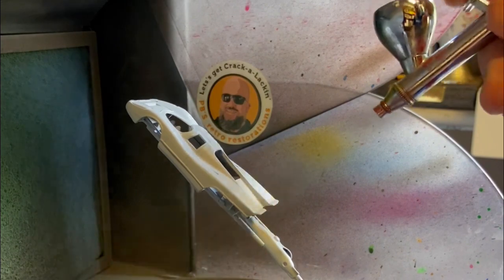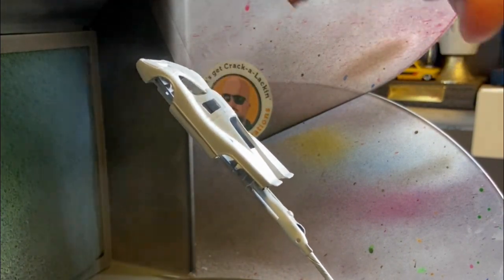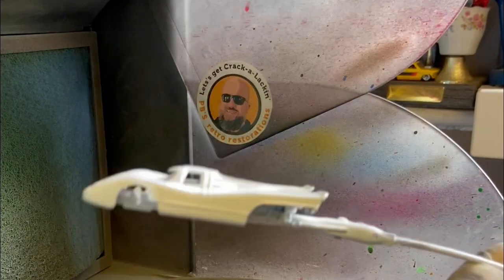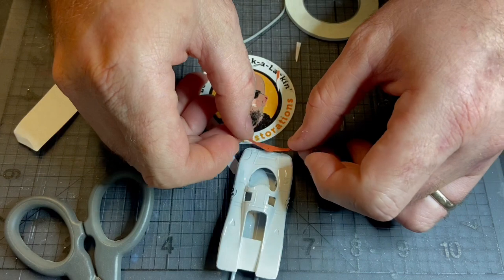So I stripped it and resprayed it, and I'm still doing a Le Mans car, but I'm going for something that's a little bit more straightforward and within what I can actually achieve. Sorry, Xander, I hope you like the one I did.